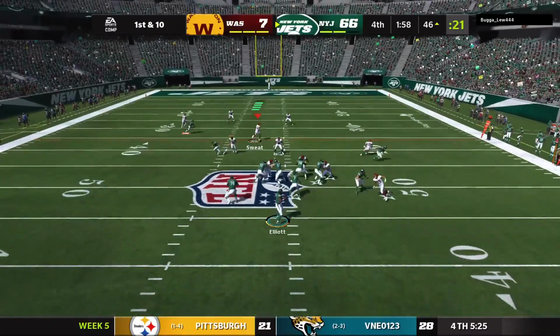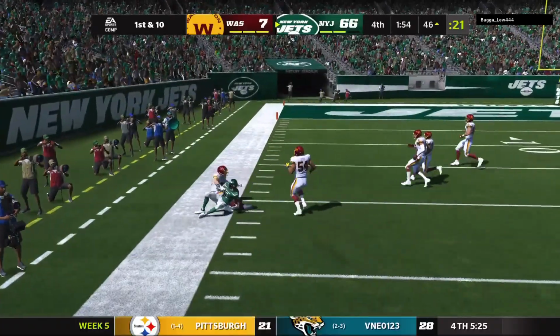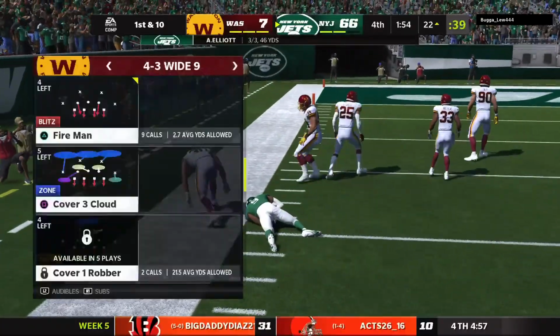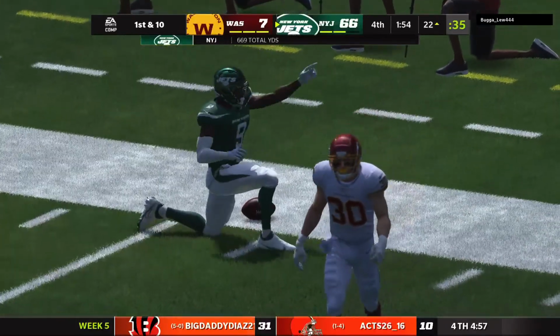That one looks like he'll throw here. They're going right back to Hamler. He's going to go out of bounds, but he takes this one down just shy of the 20. Right after the turnover, they come out throwing.